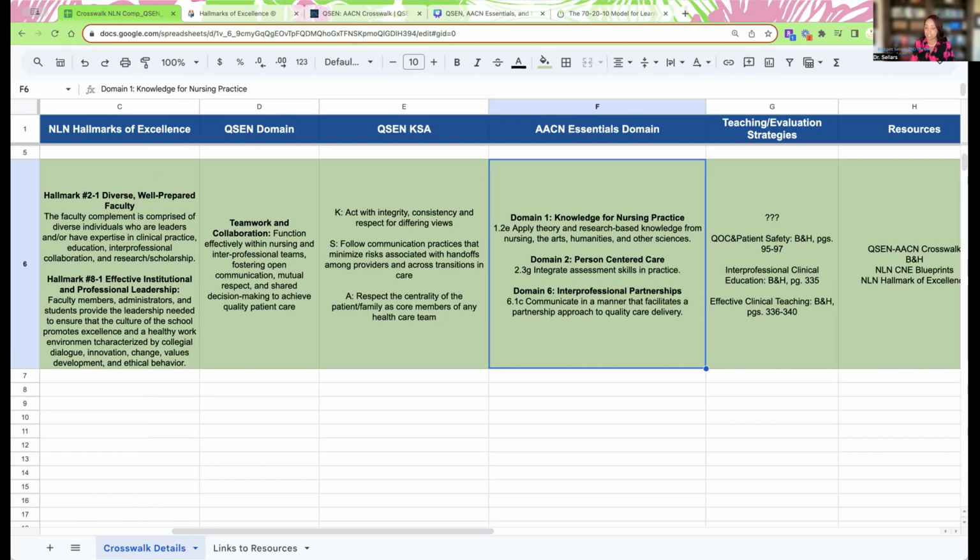All right, and then last but not least, as we wrap up, what are some of these evidence-based teaching strategies that we want to focus on? Well, you're going to use Billings and Halstead specifically. Pages 95 and 97 are going to give you really just some foundational reminders about how we move forward in building these effective collaborative teams to make decisions about patient care. And then page 335 and last is going to be page 336 and 3 through 340, and looking at what are some of those effective clinical teaching strategies.